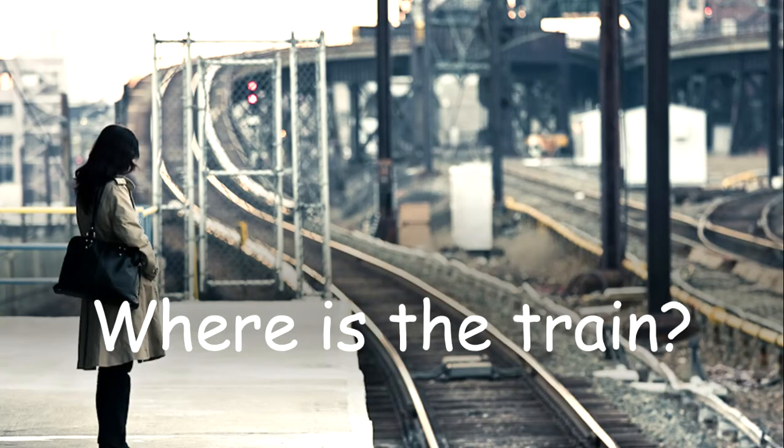Let's look at this one. It says, where is the train? Where is the train? An asking sentence is a question. And here I have my capital letter and it ends in a question mark, which tells me it's an asking sentence. Where is the train? The lady's probably also wondering, why is the train taking so long?